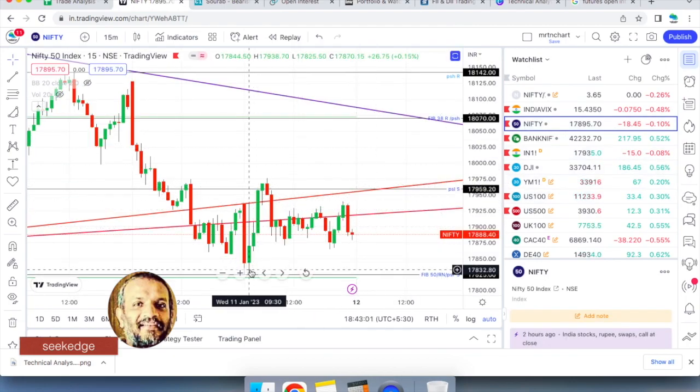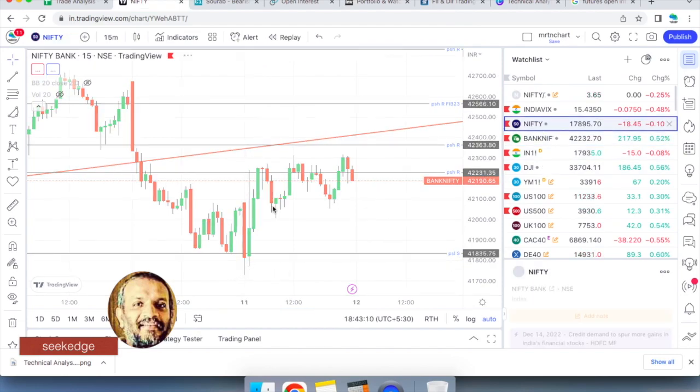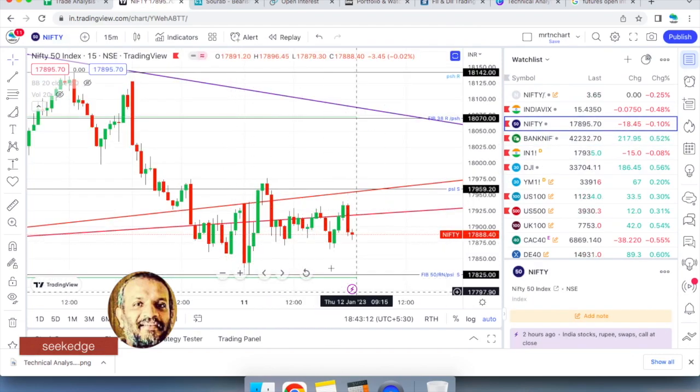So this is 1%, and this is 1.5% of buying. So good buying happened when it dipped to below the 43 level, but it did not crack down. It means a lot of buyers are at this zone.